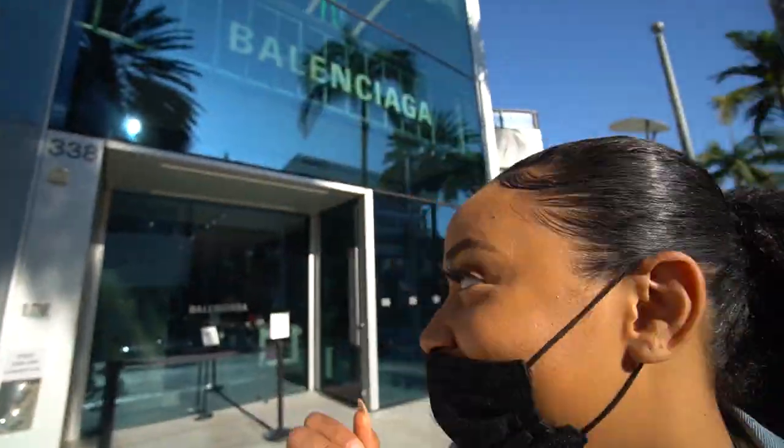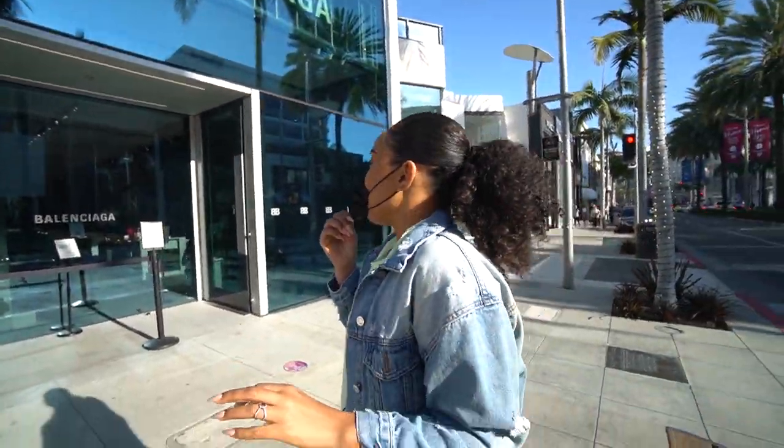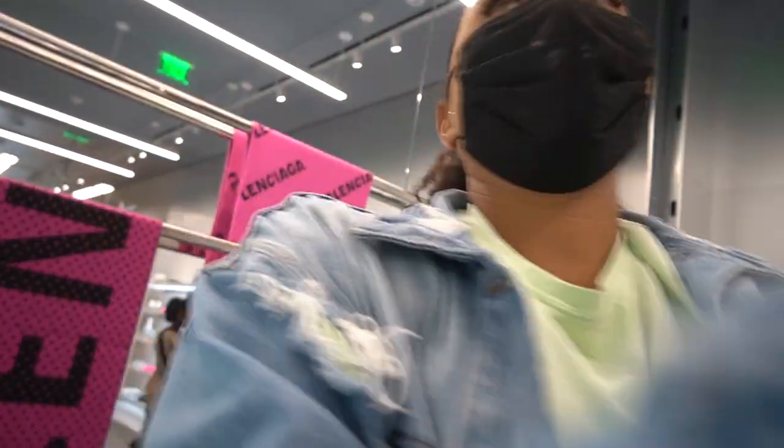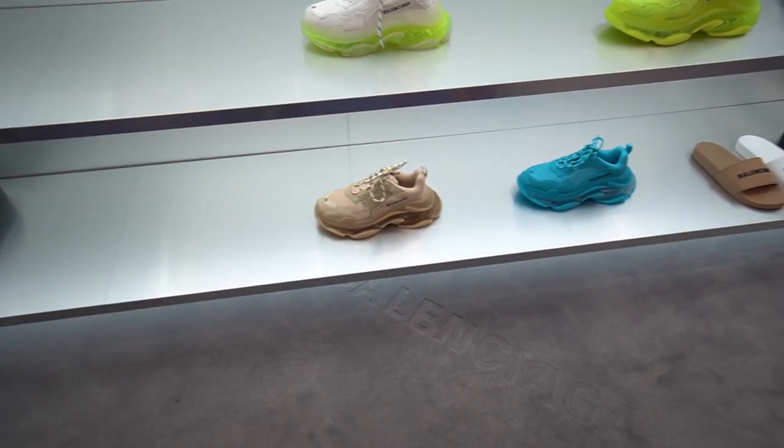Am I getting the shoes with the socks? We're gonna see. What am I getting? Go up in that thing, baby. Go ahead, Nat. What do you see? What do you like? I don't know. Maybe what do you think? You like those? You want those ones? Whatever one you want, you get.